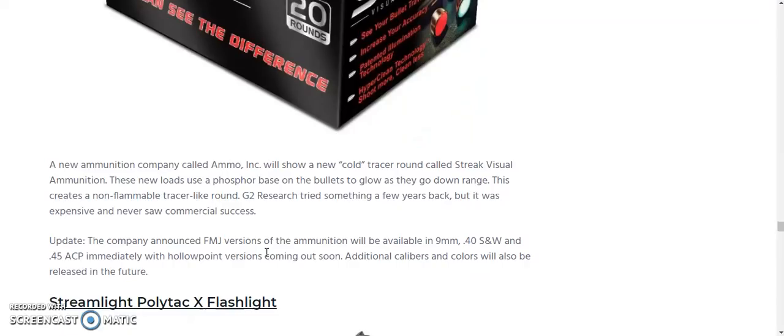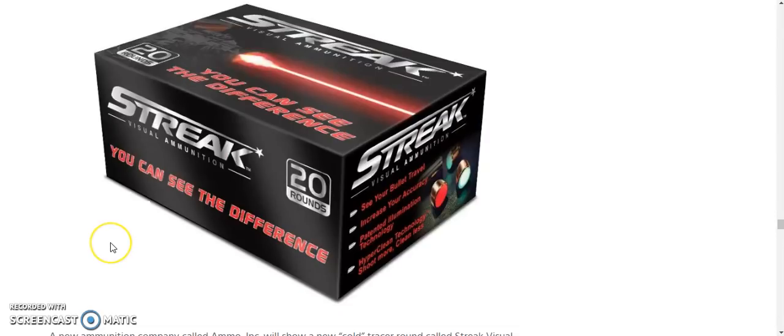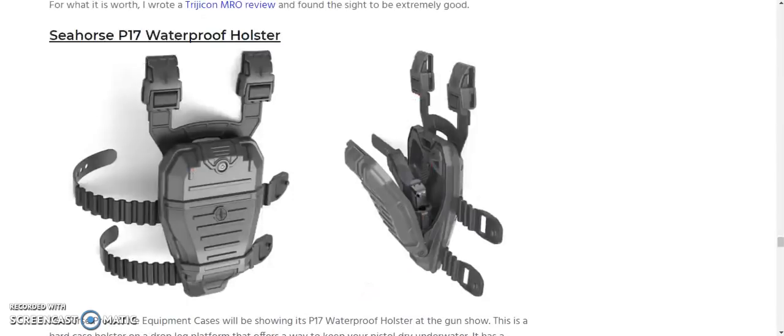It says full metal jacket versions of the ammunition will be available in 9mm, .40 Smith & Wesson and .45 ACP immediately, with hollow point versions coming soon. So if you've always wanted tracer rounds but couldn't legally shoot them, or you've worried about a fire hazard, or you simply didn't want to put the wear and tear on your firearm, this new Streak Visual ammunition might just definitely meet that calling for you.